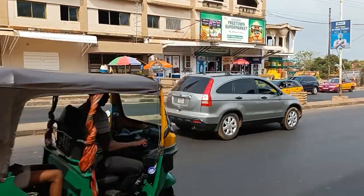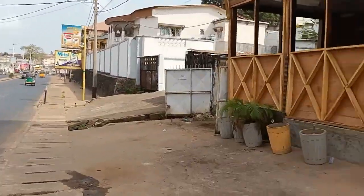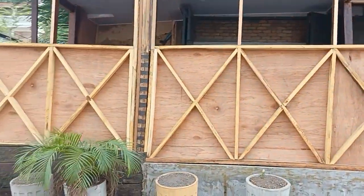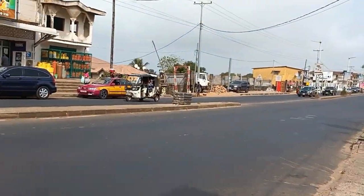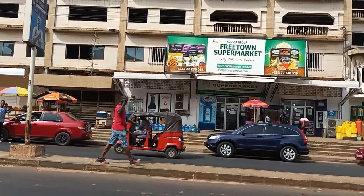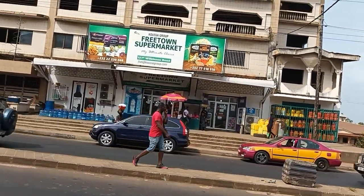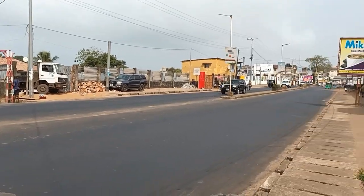Okay. This is the Freetown supermarket, and just opposite the Freetown supermarket is the Accra restaurant. This is Accra restaurant. I've done a video about the Accra restaurant. Freetown supermarket.